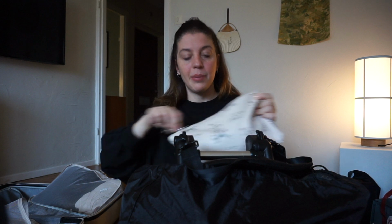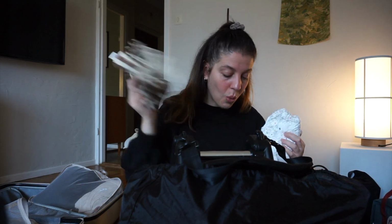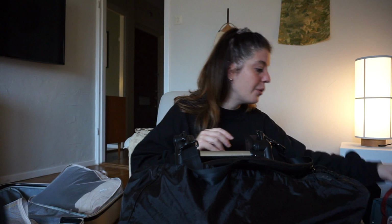And then we have a little pouch for his diaper. So we have a changing mat. I will have some diapers in there, wipes, one change of clothes, and diaper bags to throw away dirty diapers. So that's about it.